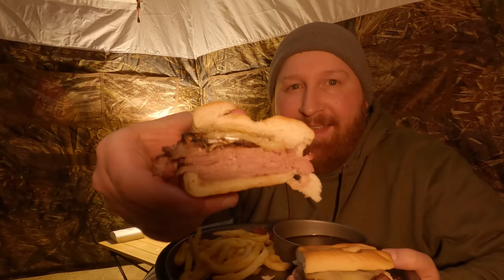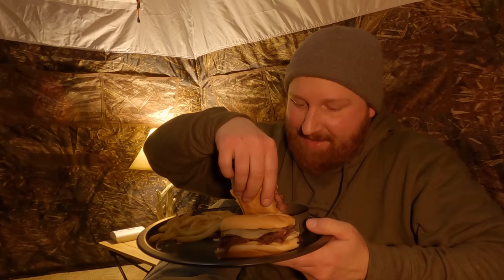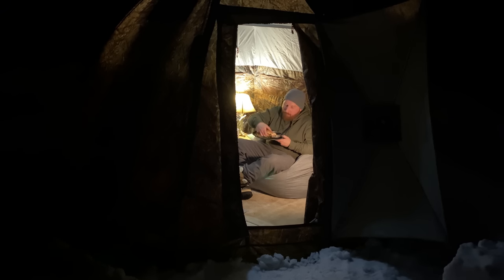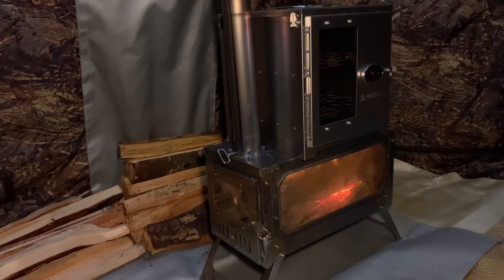All right, for that French dip, look at that. That thing's a mondo. Right into the au jus. Oh, that's fantastic. That is super good. Little bit of onion and mushroom on there. Oh, and that roast beef with the provolone. Mm-hmm. That is tasty. That is my type of meal right there. Not super hard, nothing too difficult at all, and it tastes fantastic. Oh man, that's good. That is what I needed.